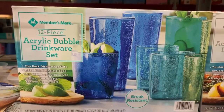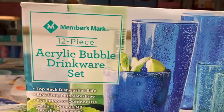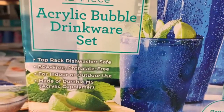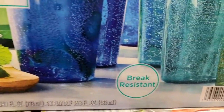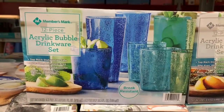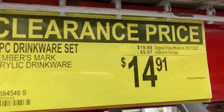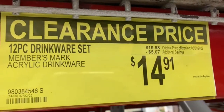Now, one thing I'm really liking about this 12-piece acrylic bubble drinkware set is that it is pretty much unbreakable, you guys. This one is top rack dishwasher safe. As you can see, it is break resistant. So if you have toddlers, if you have little kids who are barely learning how to hold a cup, you know, accidents like that happen, but something like this could be very safe around kids.